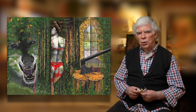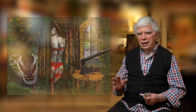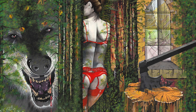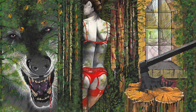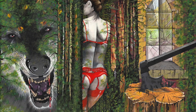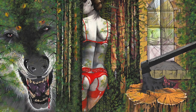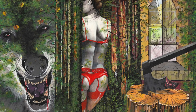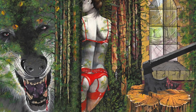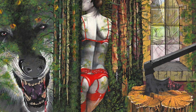So I tried to do it where the model is a young lady in her underwear, but of course she's wearing red underwear. And I put her in the center of the painting because she's what the whole painting's all about. To the left of her is the wolf, and to the right of her is the huntsman's cottage where the grandmother slept and the huntsman kept his axe outside, ready to deal with the wolf, I suppose. And I've tried to bring these three main elements together.